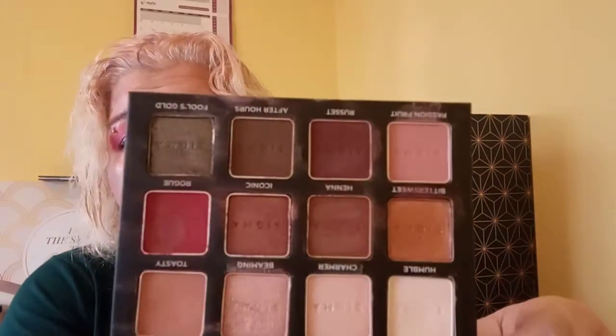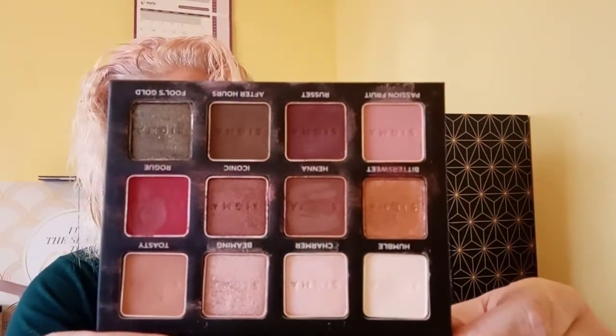So this is a Sigma Warm Neutrals Volume 2. And as you can see, a lot of the same kind of shades again, dark browns, I think, but it's actually quite nice.